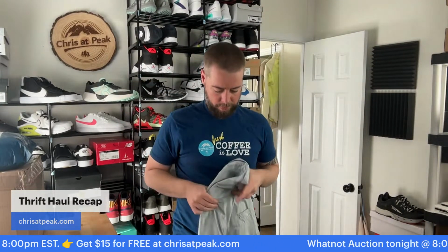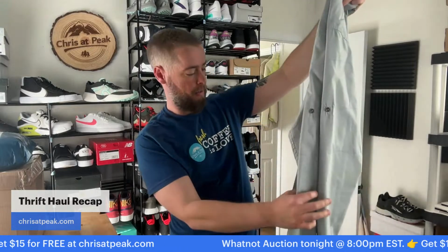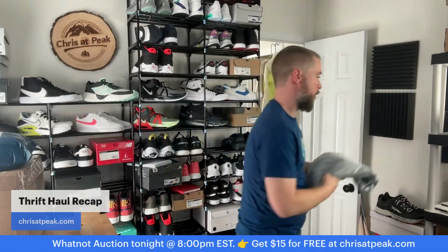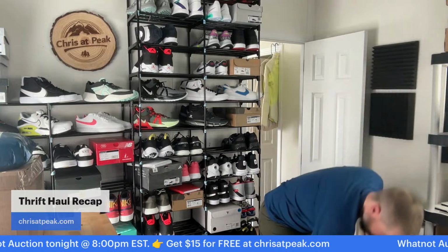I'll probably list it for $19 and accept offers on that. I paid $5 at the thrift store. Nice pattern on this, and it's got that little vented wicking quick dry bit to it. That's a right now piece, an in-season special.